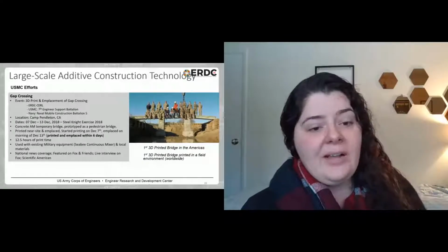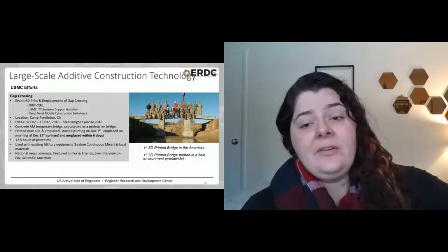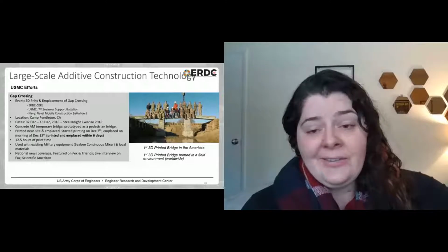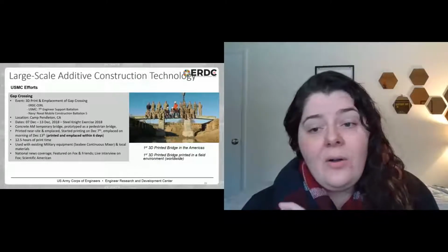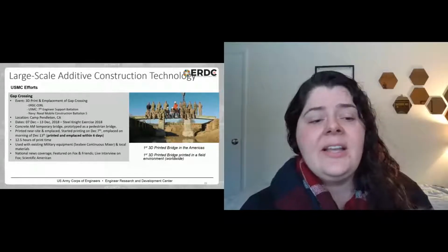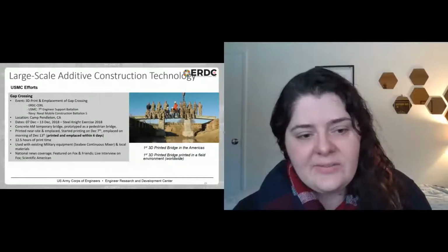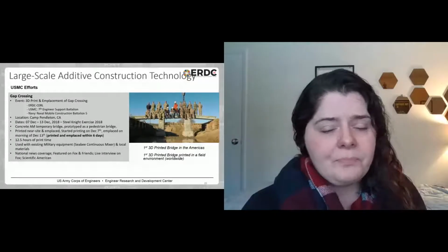That included traveling from our location in Champaign, Illinois, all the way down to Camp Pendleton, selecting materials to print with in Camp Pendleton, California, and being able to print with it and train all of the uniformed personnel you see there on how to print with this technology. This bridge was actually printed and put in place within 6 days of starting. And most of those elements that you see there are only a couple days old.